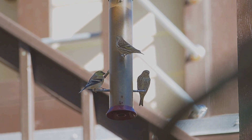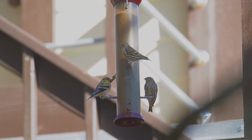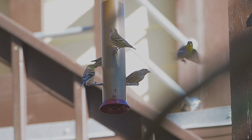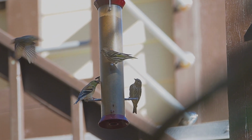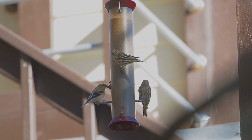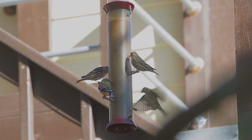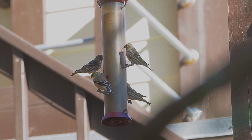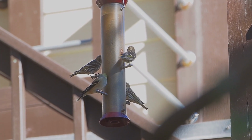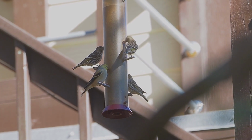This is one of the pine siskin sounds I've gotten to learn better this winter. Here's that on top, another pine siskin. Very fun.